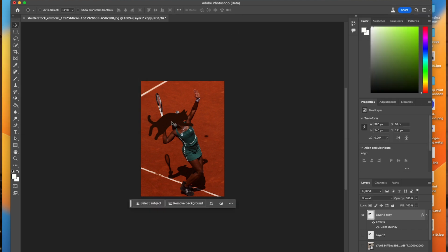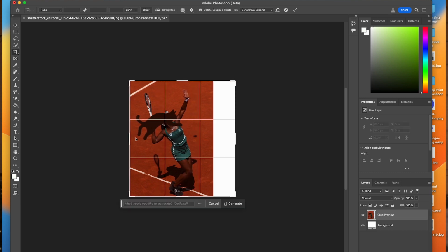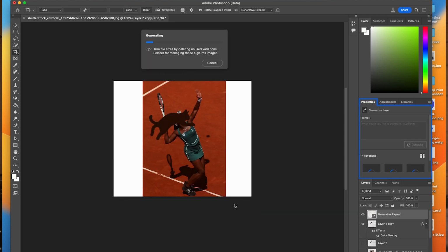The next thing I'm going to do is give myself the option to work in multiple amounts of scales. So I'm using Photoshop's generative expand feature to fill in the sides of this composition. And here you can see it's loading up, it's generating, and hopefully should give me a pretty good result.